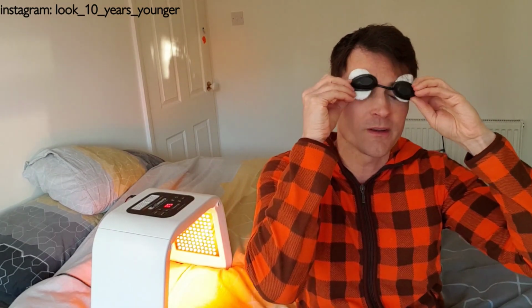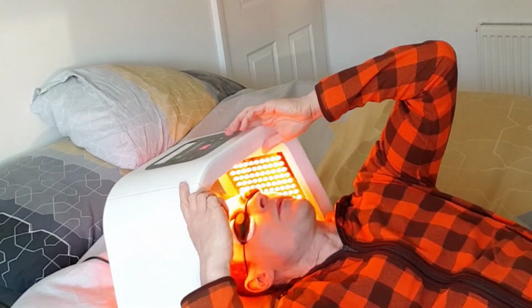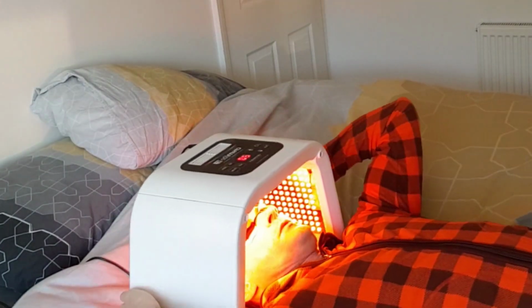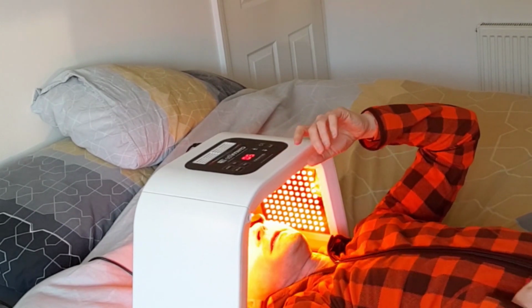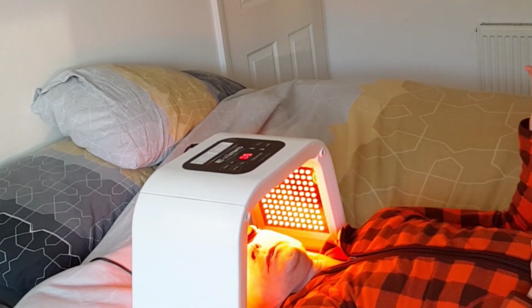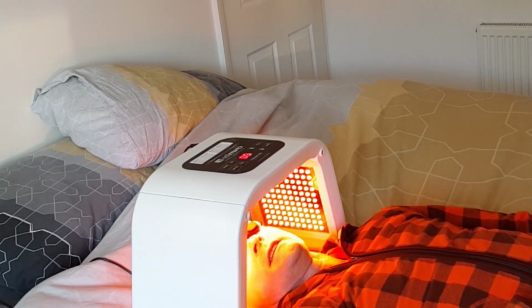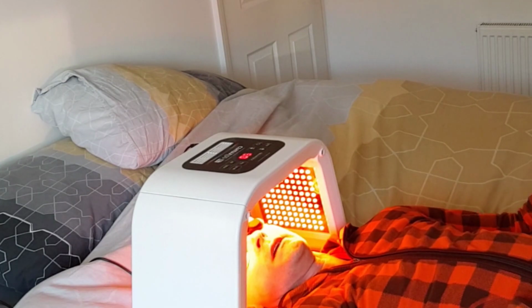Then you adjust your goggles so the cotton wool is stopping them from marking your skin, and that's it. Then you just chill out here for 10 minutes. So you can listen to an audio book, you can listen to some meditation music, or learn something, just relax. And like I said, it doesn't get hot, it doesn't burn, so it's quite comfortable.